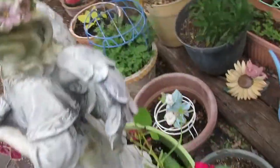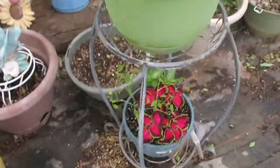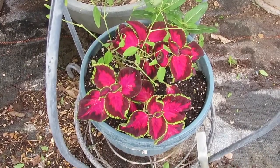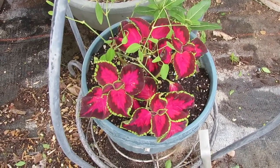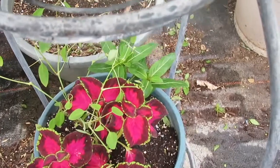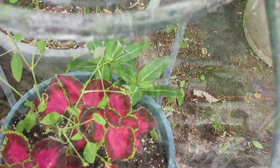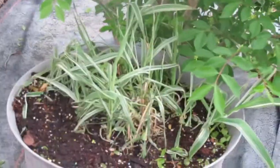To me, it's like putting lace in it. It's just so pretty. And then down at the bottom there's some more. I put the bigger part of that coleus there with also some more diamond frost euphorbia and another periwinkle back there in the back.